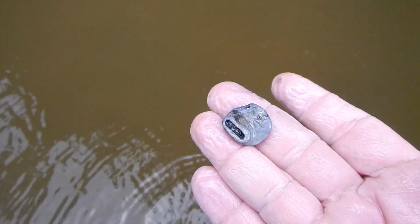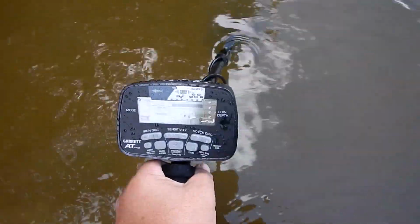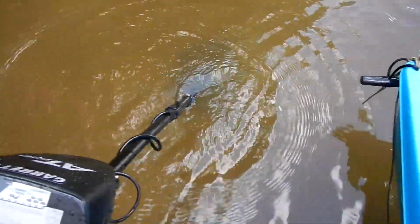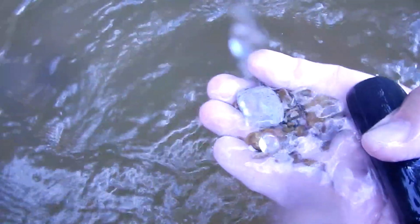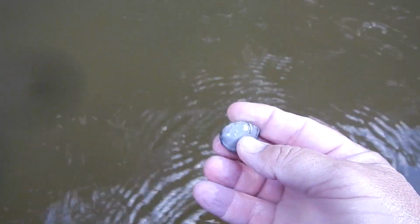It's a shot mini. This one sounds like it's laying right on top. Let's see if we can see it. Shot mini ball. Sorry, it's so loud.